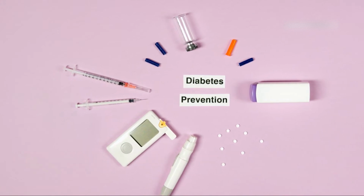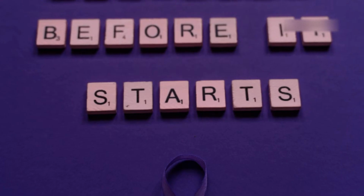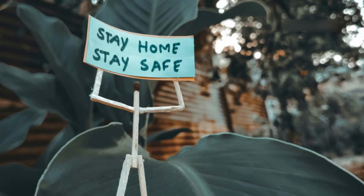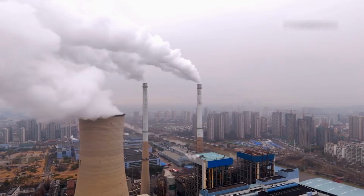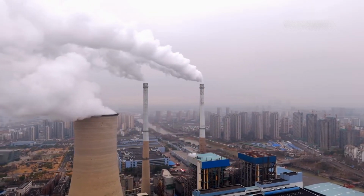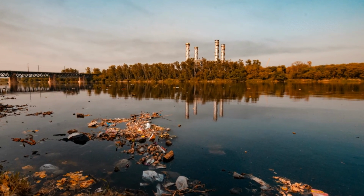You've probably heard the saying, an ounce of prevention is worth a pound of cure. Well, that is the core of our second principle. For a long time, the approach to pollution was to treat it at the end of the pipe. You'd have a factory smokestack, and you'd install a scrubber to capture some of the pollutants before they got out. But green engineering challenges us to prevent the pollution from ever being created in the first place.